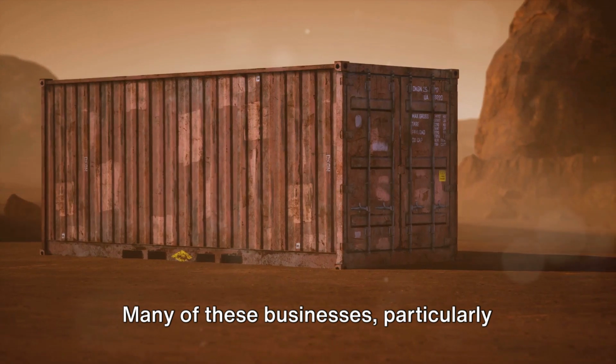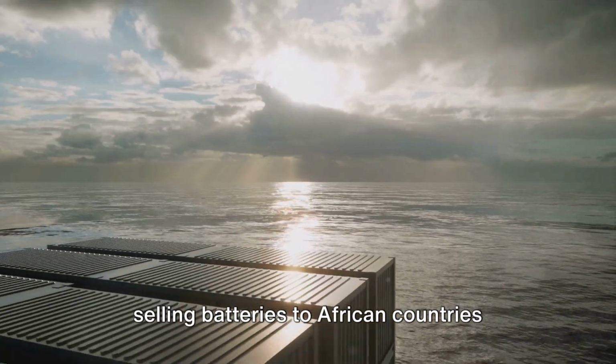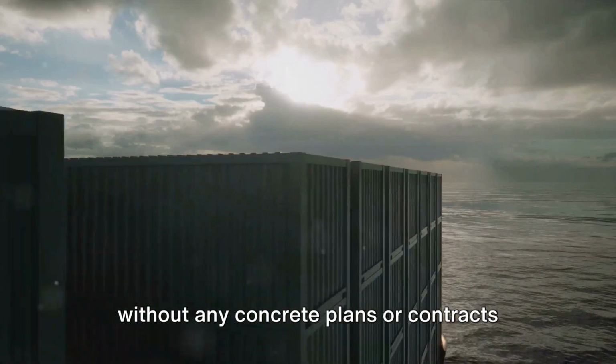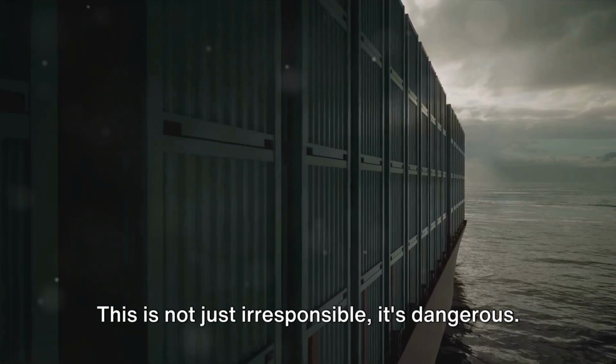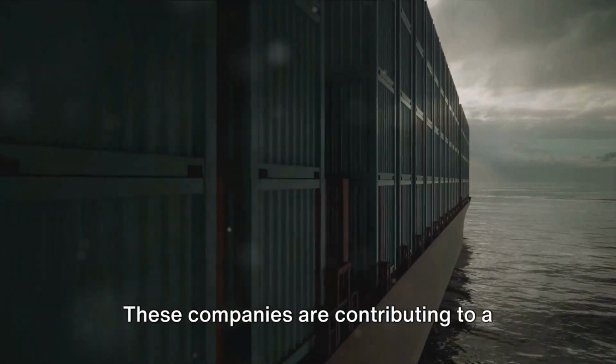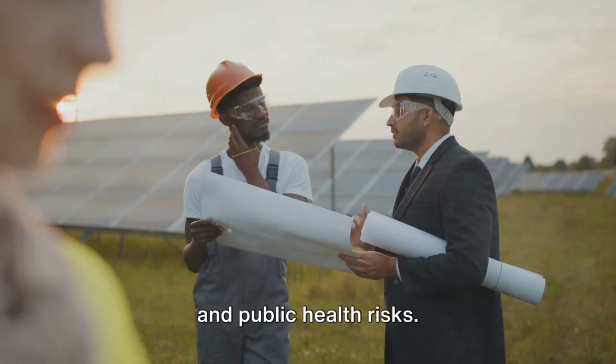Which brings us to the role of the companies importing these batteries. Many of these businesses, particularly those based in China and India, are selling batteries to African countries without any concrete plans or contracts for their disposal. This is not just irresponsible, it's dangerous. These companies are contributing to a ticking time bomb of environmental damage and public health risks.